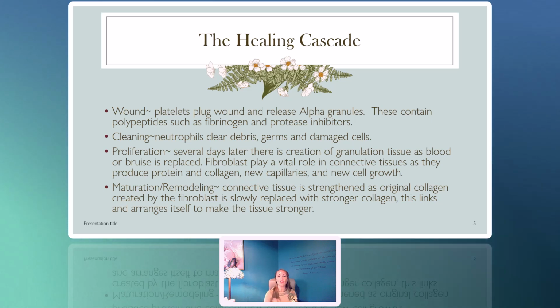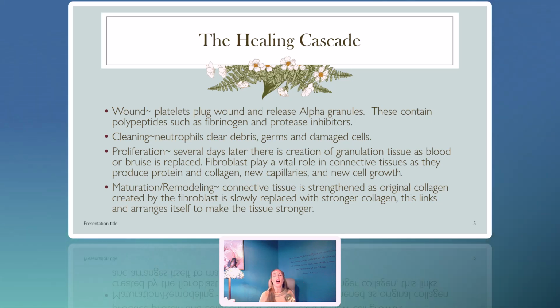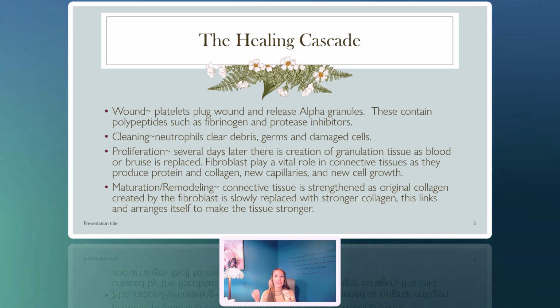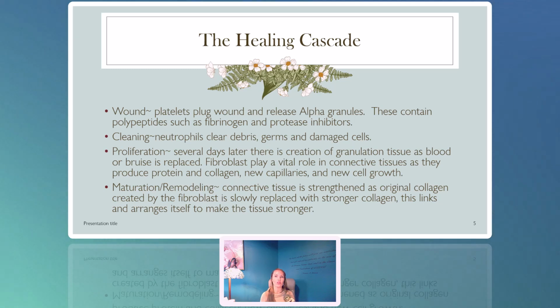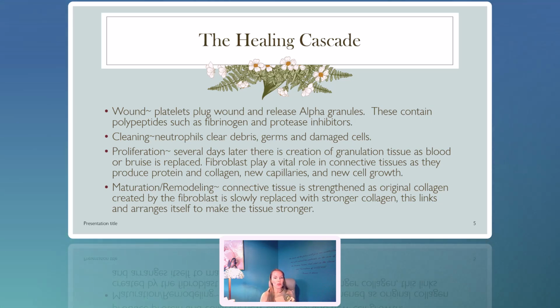do is they're going to start clearing the debris, the germs, and the damaged cells. So important that you understand this, because within tissues and joints that we're injecting this in, that white blood cell in that healing and that inflammatory response is vitally important for getting rid of the garbage that's already there before new tissue can grow. So then we're going to have the new growth of tissue, or the proliferation.